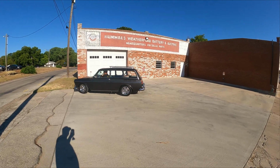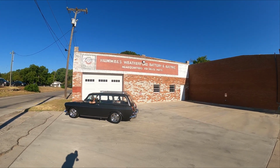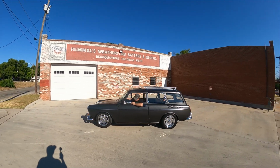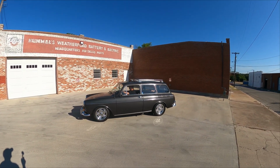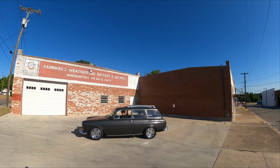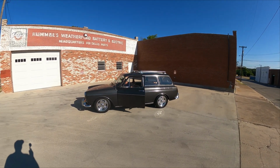We're getting everything lined up for the shot here. Kick-ass spot, man. Weatherford Battery and Electric. It's like an old AC Delco store. Perfect. You see, we got the shots.